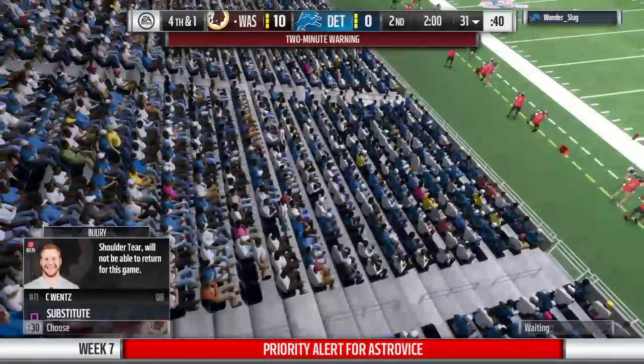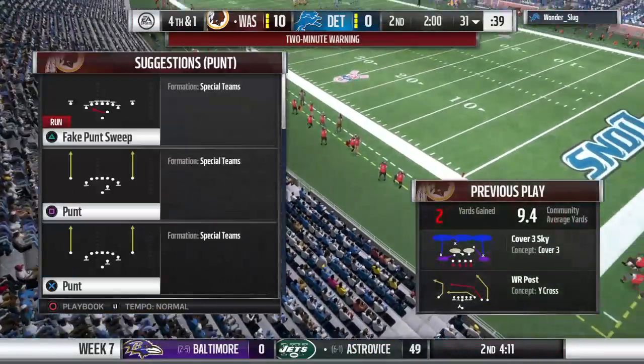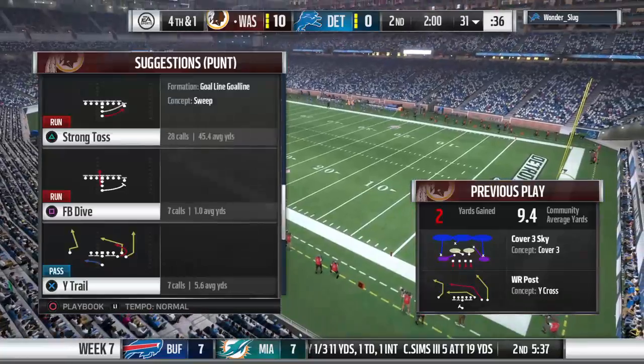And how about this one now? In their own territory, a gutsy call. They're going to go for this on 4th and a yard.